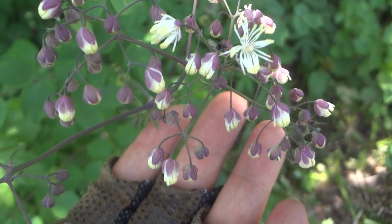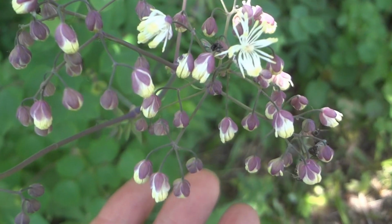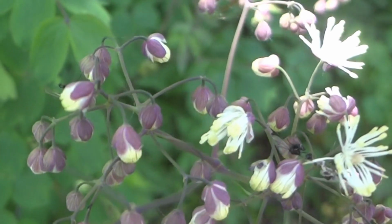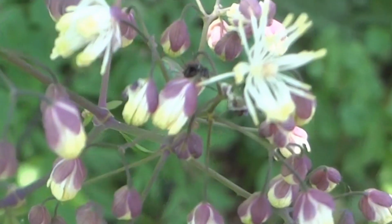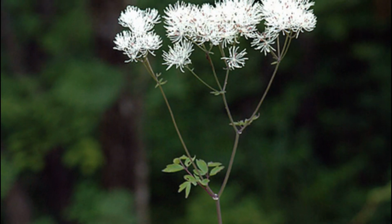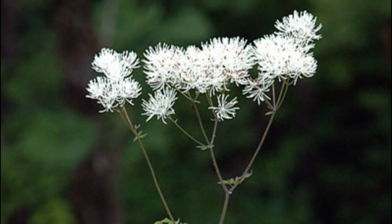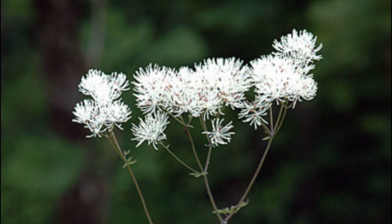Purple-tinted sepals fall away, and pale yellow anthers appear at the tip of dozens of snowy white filaments. When fully open, they look like tiny clouds hovering at the end of the stem. Some flowers even bloom in a soft pink shade.